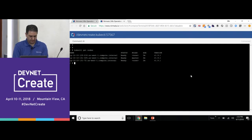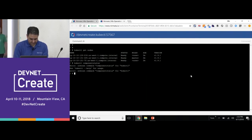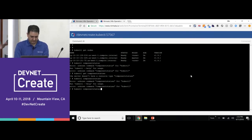Here, I should be able to run kubectl and see what nodes we have. Let's try to get the component status. Oops, did I spell that wrong? Maybe it requires a get. Let's try it one more time in this manner. Nope. All right.